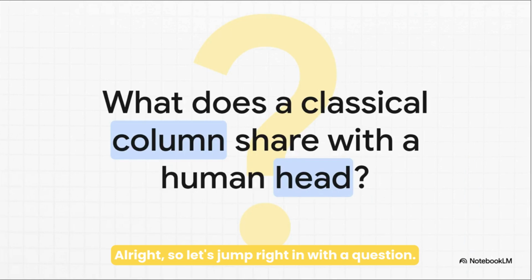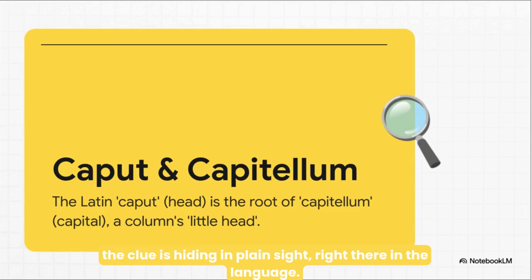All right, let's jump right in with a question. What does a classical column actually have in common with a human head? Now, I know, it sounds like a weird riddle, right? But the answer unlocks this entire worldview where people literally built themselves into their surroundings. And believe it or not, the clue is hiding in plain sight, right there in the language.